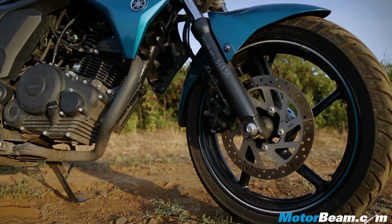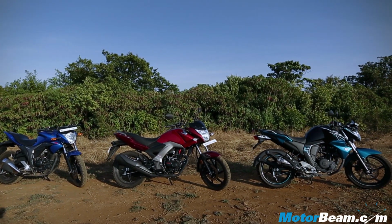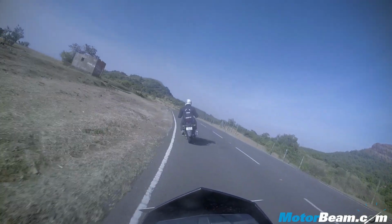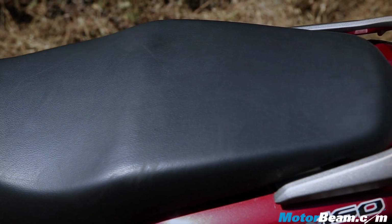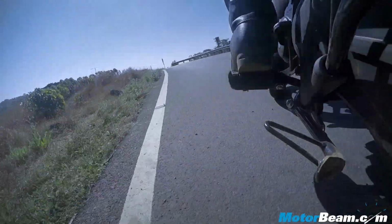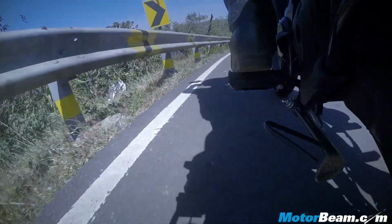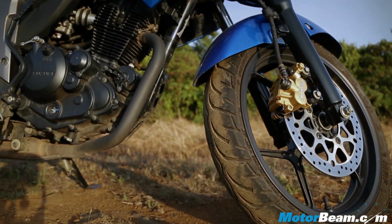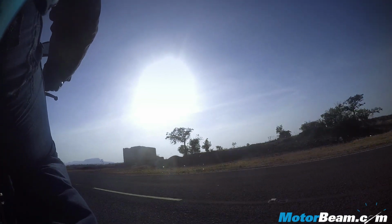The FZ comes second in stopping power, but none of the bikes get a rear disc brake, not even as an option. The best ride quality is on the Suzuki, while the Unicorn and FZ both show some stiffness. With the longest seat, the CB Unicorn offers the best space for a pillion. The Unicorn's light steering makes it a breeze to ride in the city, and the small turning radius is a boon. Unlike the FZ, which requires the most effort, the ground clearance is the worst on the Gixxer and one needs to be careful on bad roads.